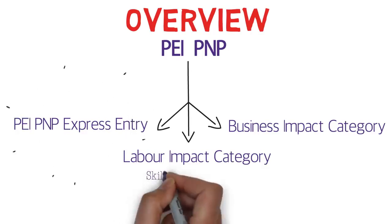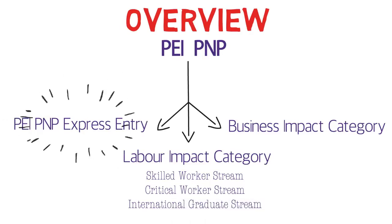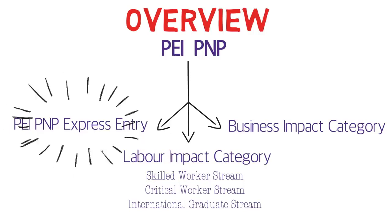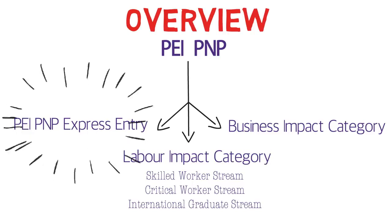The Labor Impact category has three different streams: Skilled Worker Stream, Critical Worker Stream and International Graduate Stream. For the first two streams you either need to have a job offer or you must be working in PEI. For the third stream you must have studied in PEI. I know most of my viewers would not have a job offer, nor would they be working in PEI, and neither would they have completed their studies in PEI. So we will not talk about this particular category in detail. The other category is the Business Impact category, which is for those people who are willing to invest their money in this province. But I know certainly that most of my viewers would be interested to know about the PEI PNP Express Entry category. So we will discuss this category in detail now.